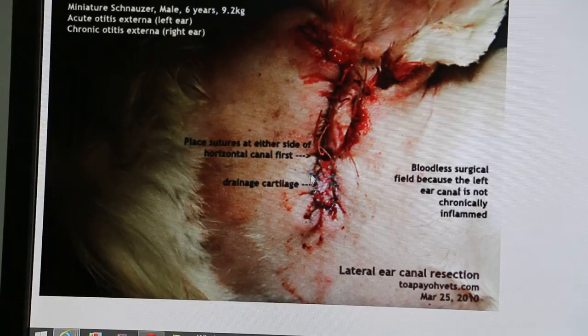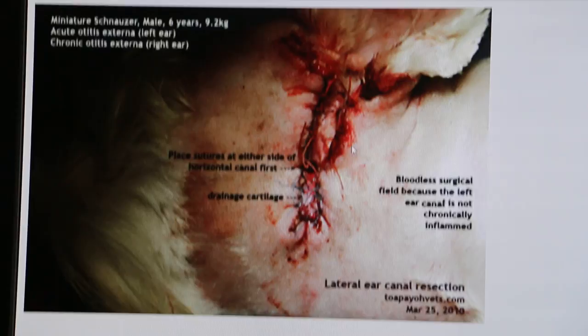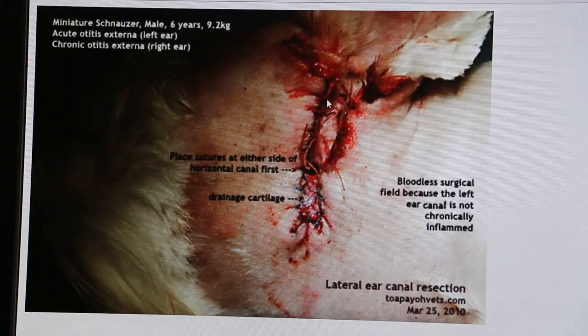Then you can see that there is an opening here. There is the opening of the horizontal canal. Now this vertical canal, as you can see, has been opened up. The horizontal canal you can't see because it's inside like this. So this one is the opening of the horizontal canal. Just like the human ears. Human ears also have horizontal canal, but in human ears, the vertical canal is not covered by the cartilage. For human ears, it's exactly like what you see now.